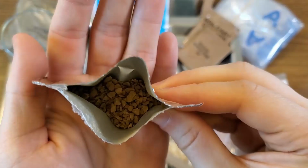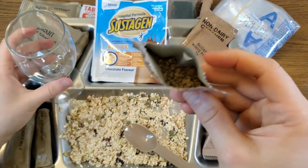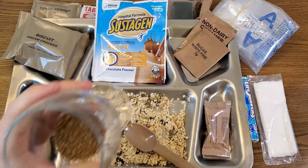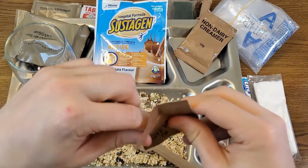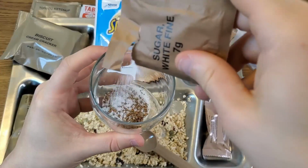Let's get this coffee going. Nice large freeze-dried crystals. They look like they're in perfect shape. Has a pretty powerful smell to it. I think this is gonna turn out to be a decent cup. We'll do some sugar in there. 7 grams is a bit excessive. Probably go with about 1/3 of that package.